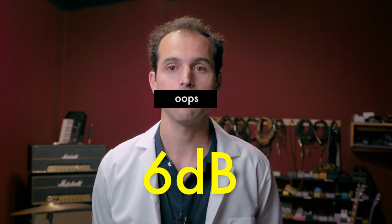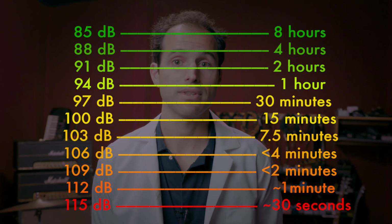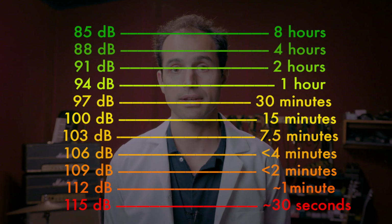Alright, so a few takeaways from those measurements. The first one will be that when you double the distance from the sound source, you should see a drop of approximately 6 decibels on your sound level meter. Another thing to note is the time of exposure. When you drop the level by 3 dB, you can double your time of exposure and you're still going to be safe without damaging your ears.